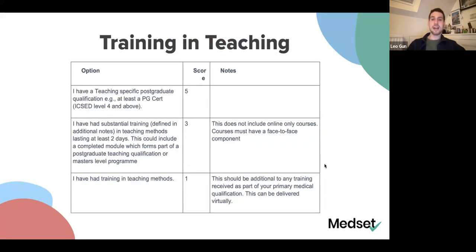Cool. So the next section of the portfolio is training and teaching. So this has changed marginally from last year. Last year, you got maximum marks for having a master's in teaching, but now you get full marks for having a PG cert. A PG cert is a qualification that, generally speaking, takes approximately a year to complete and is delivered by universities. And it's a teaching qualification, which involves typically some assessed sessions and some essays on the methodology behind teaching, and teaching theories and teaching practice, etc. That's quite labor intensive and it can be quite expensive. So not many people will have 5 points in this area.